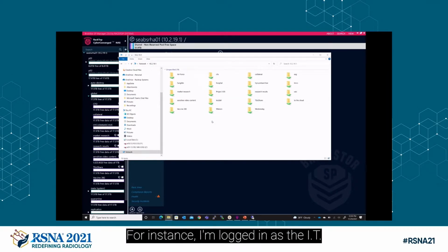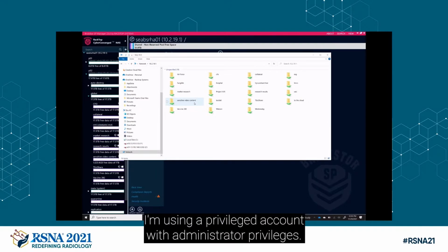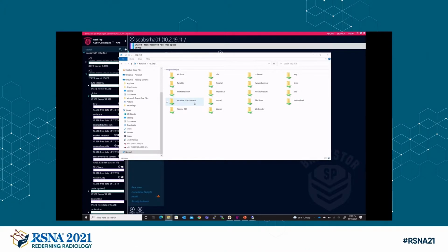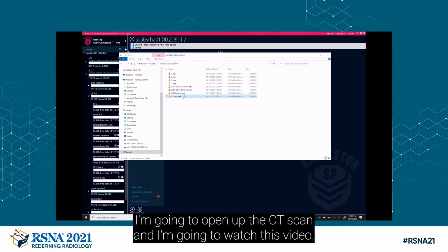For instance, I'm logged in as the IT administrator to the hospital right now. I'm going to go look at, hey, I got access to everything. I can see it all. I'm using a privileged account with administrative privileges. I can do anything I want unwatched. I'm going to go look at this sensitive data right here. I'm going to go open up the CT scan, and I'm going to watch this video.